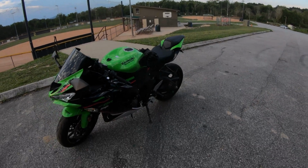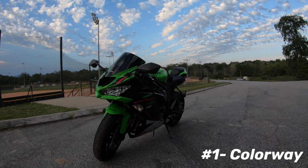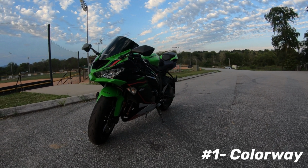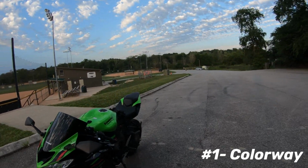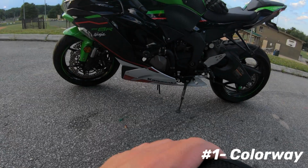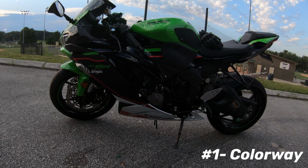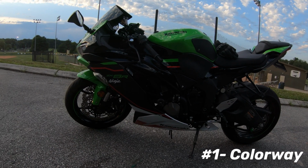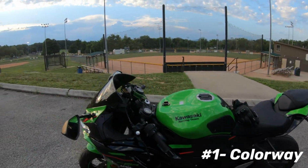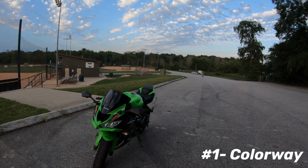All right, guys, so number one, the color. I freaking love the KRT edition color, like the green with the red and the white. I think it looks really cool. Even a lot of people don't like the white, but I like it. I think it's different, and I like different. So number one is just this colorway.